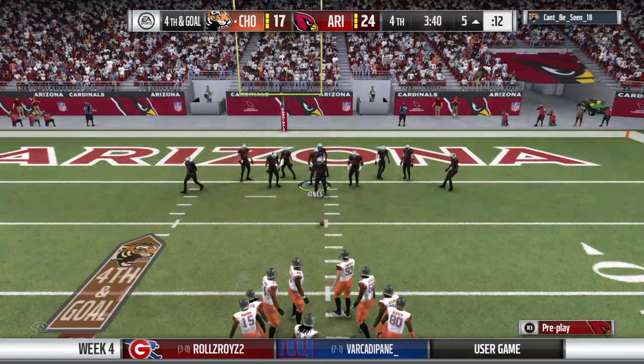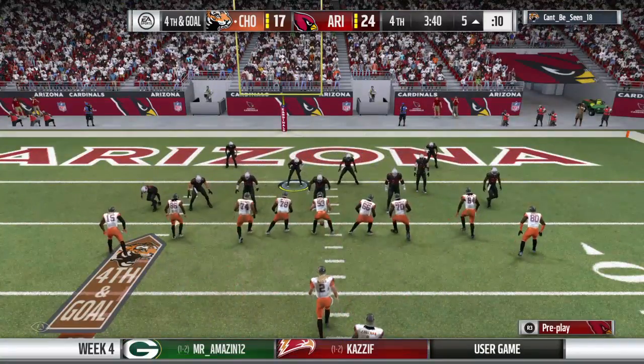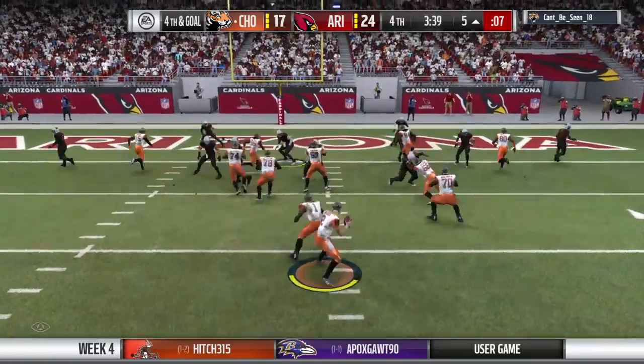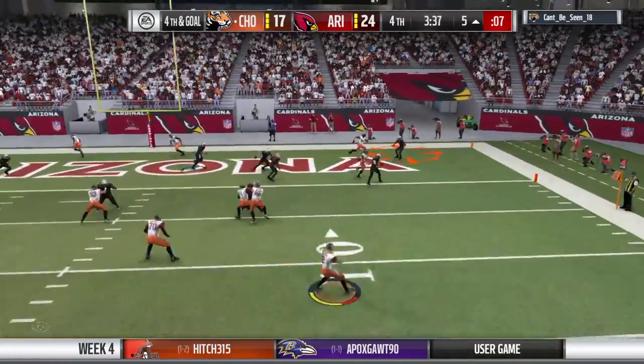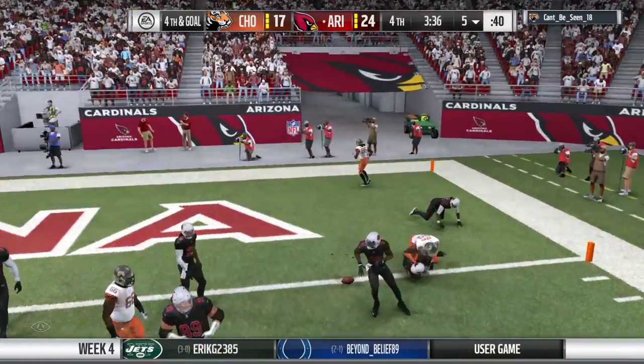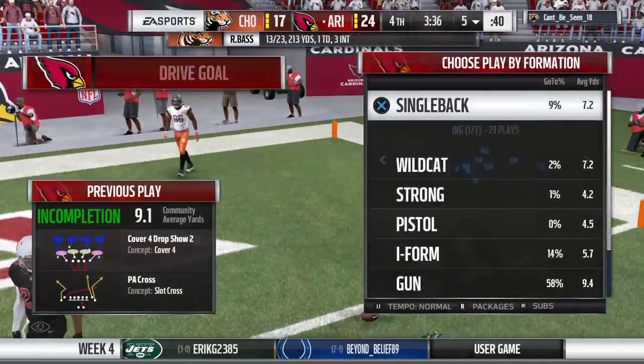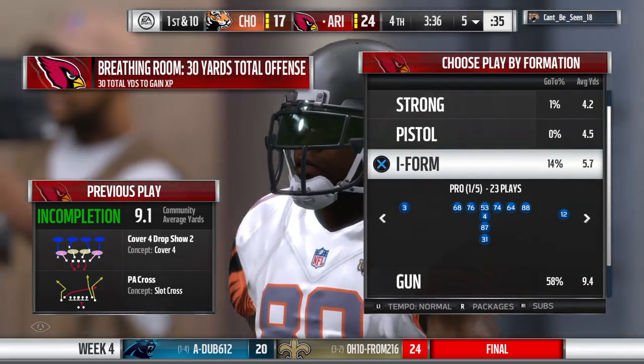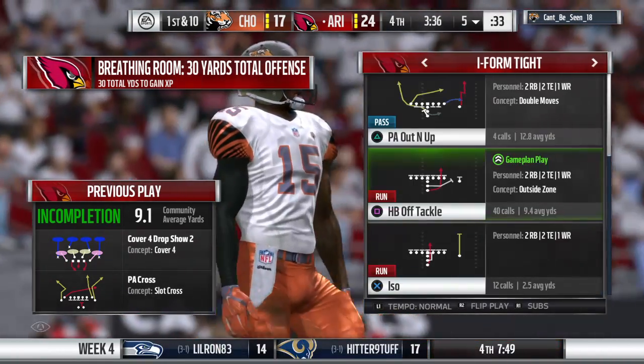Likely the play of the game here, trailing in the final quarter and going for it on 4th and goal. Got to try it here. He's back to throw. Sliding out of the pocket. And that is incomplete. They're turned away on 4th and goal. And this Cardinal defense comes up with a goal line stand.